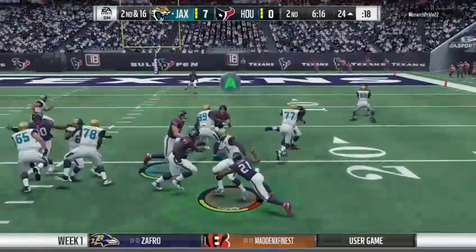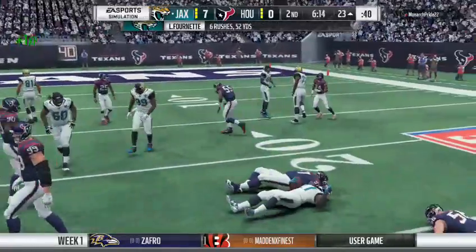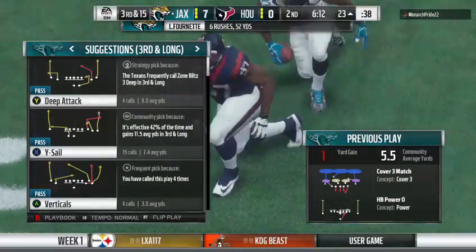Now Leonard Fournette. And not much. Maybe a yard down to the 23.